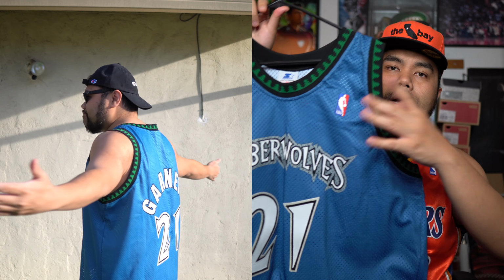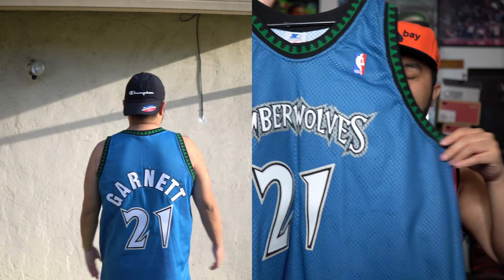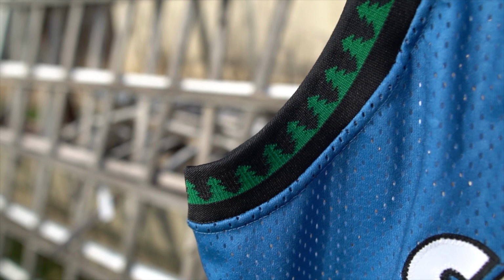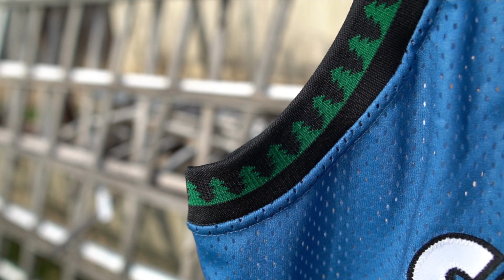All right, guys, so my first pick that I'm gonna showcase from my jersey basketball collection is none other than the Big Ticket, KG, Kevin Garnett, man. This is actually the Starter authentic version. I know they made a couple versions of this. I believe Adidas had one, Reebok had one, Nike had one, but I have the Starter version of the authentic. This is just a beautiful jersey, guys. This Timberwolves with the trees on the side is just a certified classic.